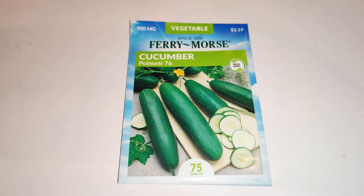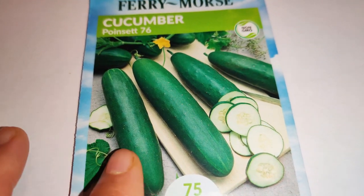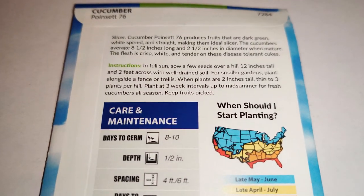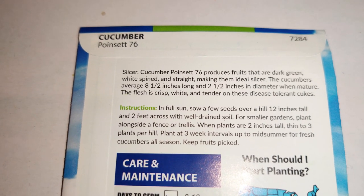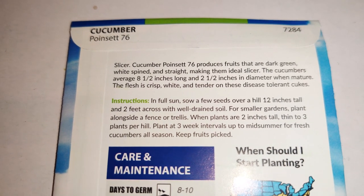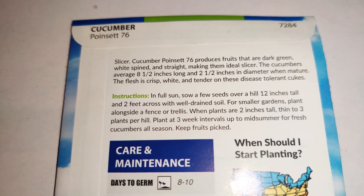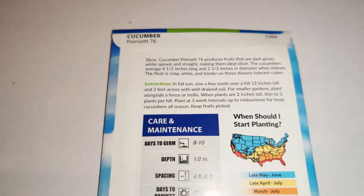Next, I have this cucumber Poinsett 76, and it doesn't have the prickly things, and it looks pretty smooth. I'm just curious if the skin is thin, but I like cucumbers, especially in the summer. I love it. It's a slicer, produces fruits that are dark green, white-spined, and straight, making them ideal slicers. The cucumbers average 8.5 inches long and 2.5 inches in diameter when mature. The flesh is crisp, white, and tender on these disease-tolerant cukes, and I love that it's disease-tolerant.